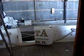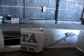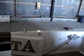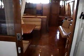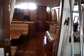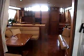Well, that's it in a nutshell. Siesta. Great boat for the Great Loop or anything else you want to do. Bahamas, extremely, extremely stable, extremely comfortable, fast if you want to be, 16, 17 knot cruise, but less than 10 gallons an hour at 10 knots.